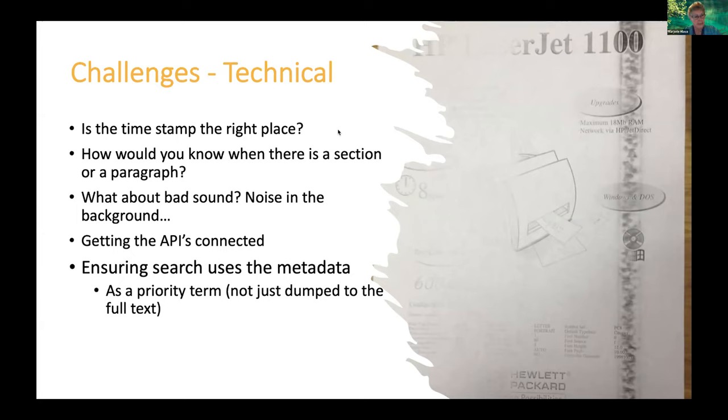Getting the APIs connected so that you have all this information in the right place from the incoming audiovisual material to the exported terms for the record, and making sure that the search system is able to search to the timestamps as well is sometimes challenging.